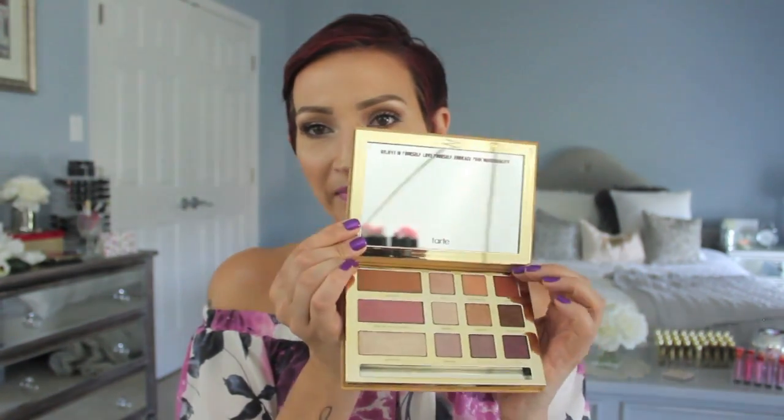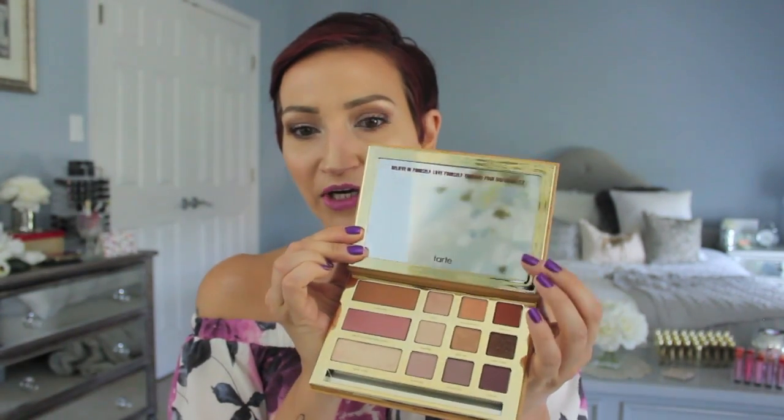But it's really cute, and I love that it has this giant mirror. Really nice mirror. That's big to me. I need a palette to have a good mirror because I've seen people before that do videos and they film with a compact. I can't do that. I need a mirror. I don't know if there's something wrong with me, but that's just me. So anyway, let's talk about the products instead of the damn mirror.